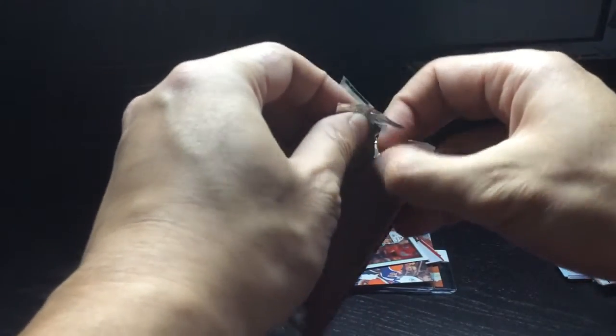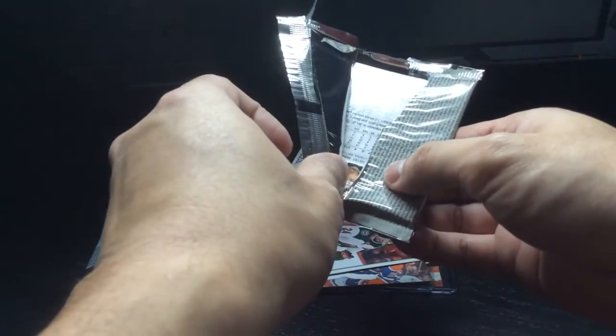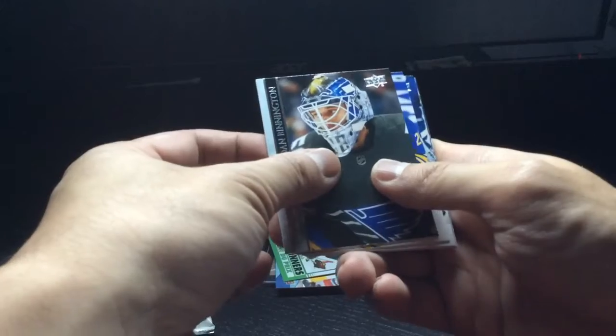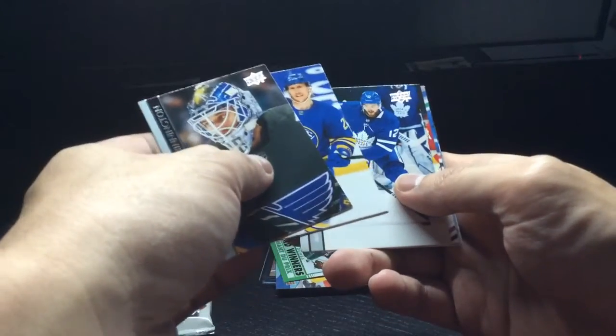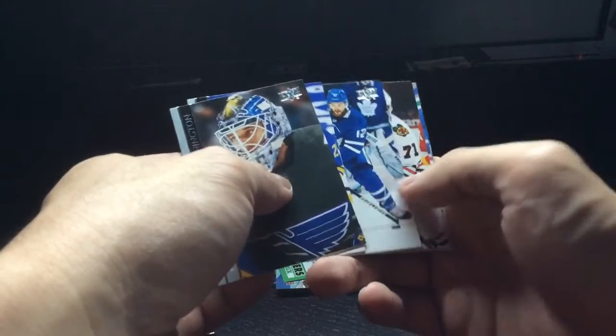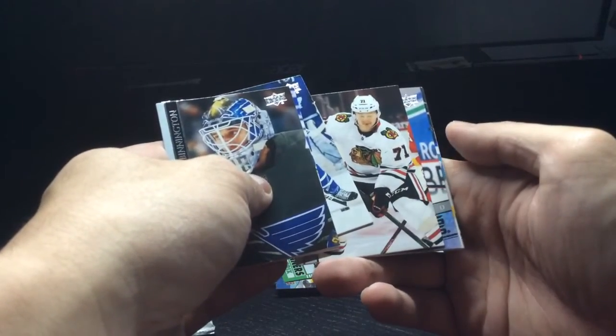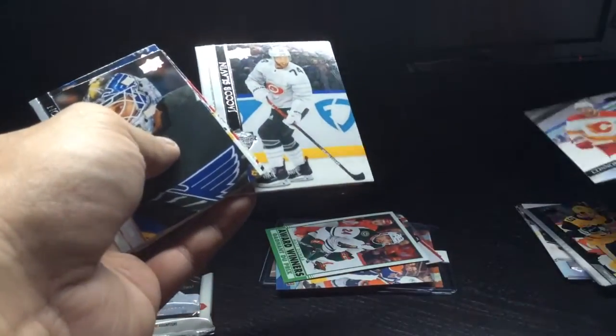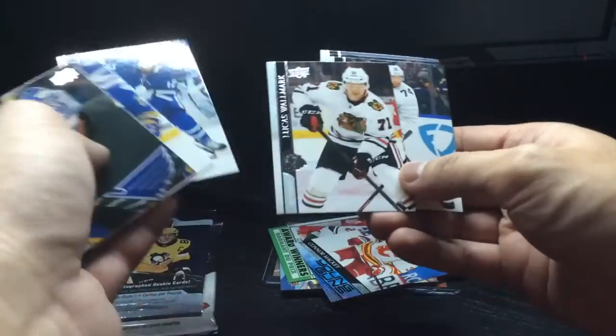All right. Extended. I am pretty much done with the boxes of this. I had a video where there's just a lot of protesting going on in the background, so I haven't put up that video yet. But I'm pretty much done with extended boxes. Just the collation on it is so crappy. I'd rather just try my luck with loose packs to see if I can get a different collation. I've got another Young Guns here. All right, got a Connor Mackey. All right, and that's probably about it.